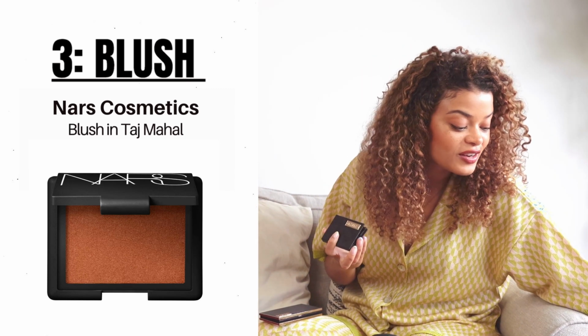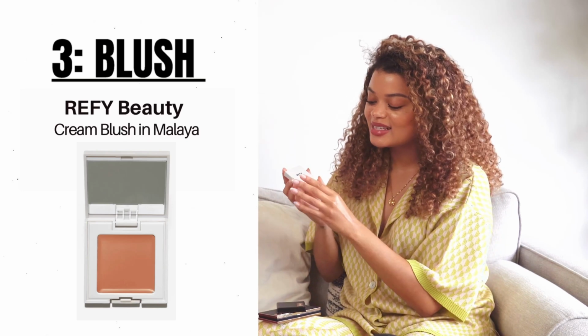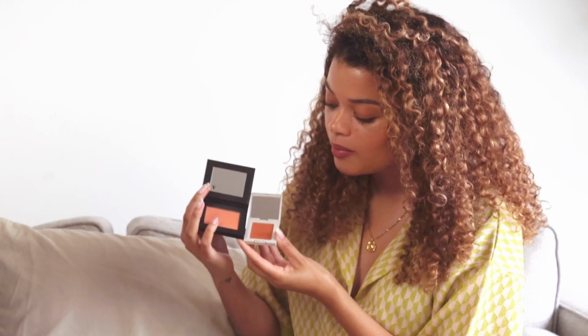And then another influencer brand, REFY. This is like the cream cousin. This packaging. Ooh. And this is like a taupe. Oh my god, the colour. So these two. Yeah. See, they look very different on pan, but on the skin they're quite similar. This is tawnier. Yeah. It's just, I love cream.